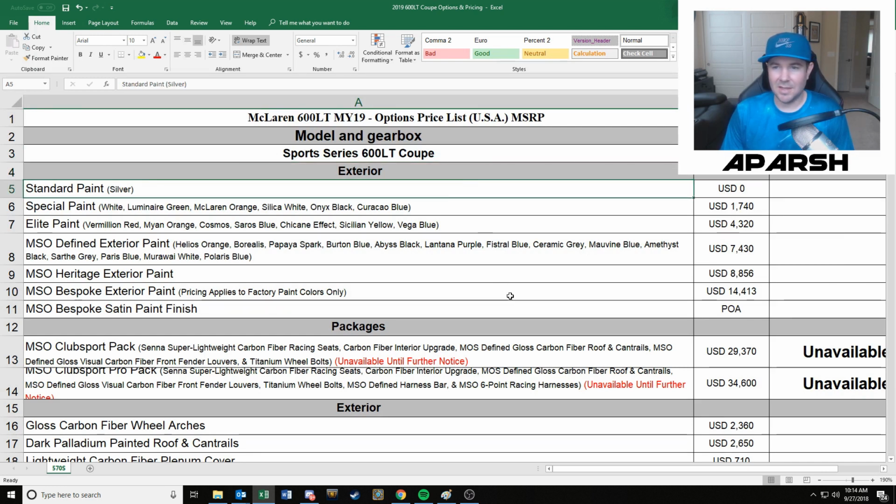Silver paint is the only paint that does not cost anything extra. So I mentioned in my video yesterday that I am hoping to buy this vehicle, but I'm not sure if I'll be able to afford it. It's just going to depend on how my year ends here with work.